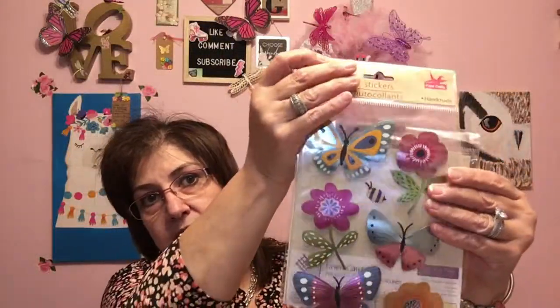And then these I love as well. I only picked up 4 of these, but I'm going to craft with them, and some of them are going out in friend mail. 7 pieces. Look at those butterflies. Gorgeous. Let me see. Look at that. Just gorgeous. I just think they're beautiful. I was very impressed to come across these, that's for sure.